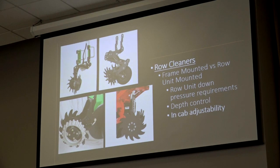The one on the top left is Dawn's unit, and that is also a frame mounted row cleaner that I know a couple guys run in the room and they really like too. The reason I went to the Reveals is I wanted to try that gauge tire out to see if I could keep a more consistent depth with that row cleaner rather than sometimes plowing. And it does follow contour very well. Granted, I don't have a lot of contour, but it does do a very nice job.